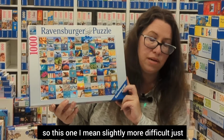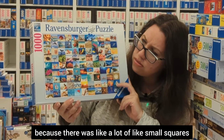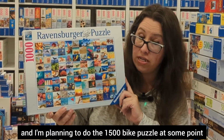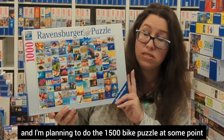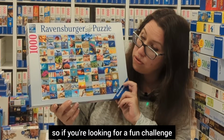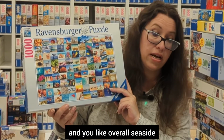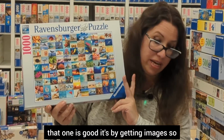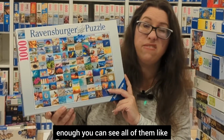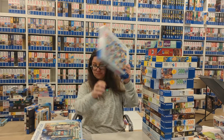So this one is slightly more difficult just because there were a lot of small squares. But I really like that type of puzzle, and I'm planning to do the 1500 bike puzzle at some point because it's also in the catalog. So if you're looking for a fun challenge and you like the seaside overall, that one is good. It's by Getty Images, so of course the photos here are small enough that you can see all of them, unless you look very closely when you put it together.